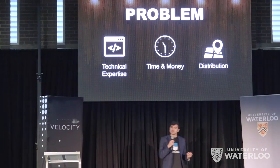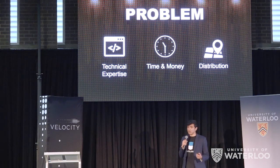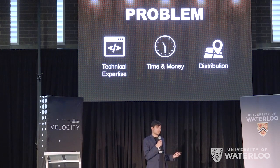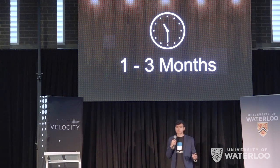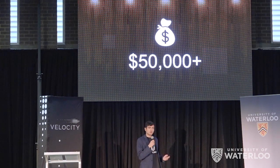Now, this is a universal problem, as it requires a lot of technical expertise, both time and money. And even once you have something created, it's difficult to distribute, since not everyone has a virtual reality headset. A typical project can take anywhere from 1 to 3 months and cost upwards of $50,000. But this is where we come in.